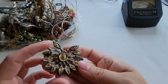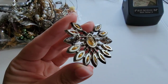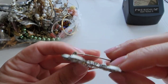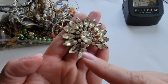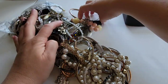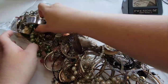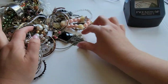So this is a brooch. Any maker's mark? It's missing a stone. This is going to go with craft. I'm trying to see if this is the design. Yeah, this is the design of it. I thought maybe there was a missing piece, but that's going to go for craft. Let's see what else we have. Okay, I'm going to have a lot of little single pieces.